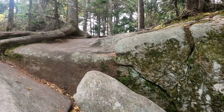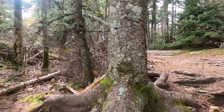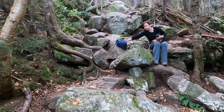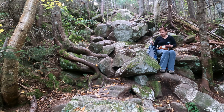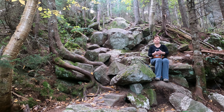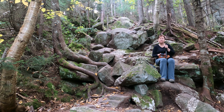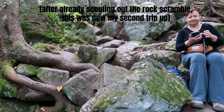And this must be the Table Rock. Hope there's some sort of view. Yep, there it is, right in front of us. Well, we've reached this rock scramble area, and Kathy tried some, but we decided she's going to stay right here. I'm going to scramble up to a metal ladder that's up there and see what Table Rock is all about, and we'll carry the pictures back home. So here we go, up the rock scramble.